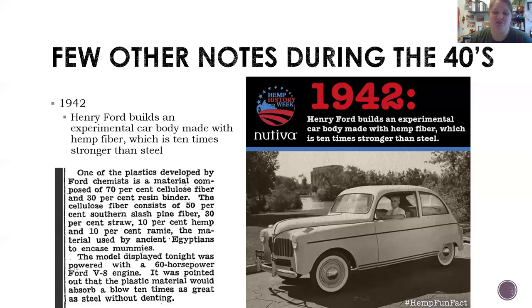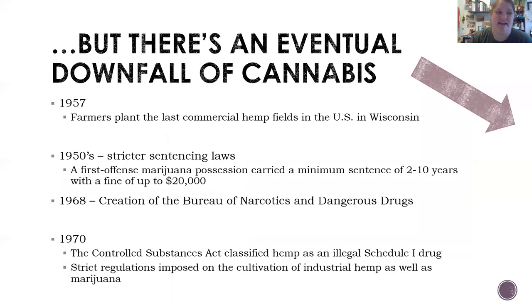But again, it was just a short time later, 10-ish years, that we've got the last hemp fields being grown. So again, I've got my red arrow just showing a downward production of hemp and cannabis. We've got the marijuana tax law in effect, and more stricter laws started to become present. Again, based more on marijuana, because that was using it as a drug. It's got the high THC in it that causes that psychoactive effect, gets you high. And that is what people had a problem with. But hemp, because it all came from the same plant, got grouped together with it too.